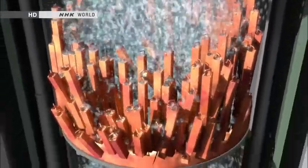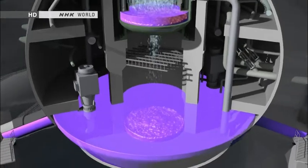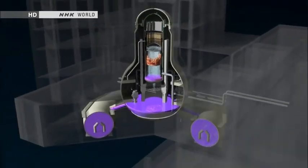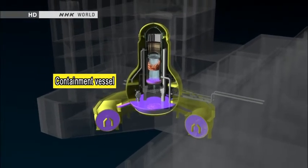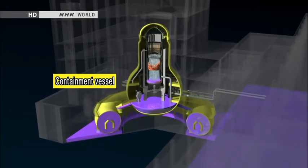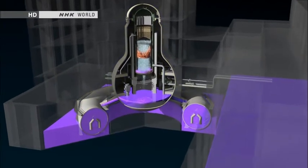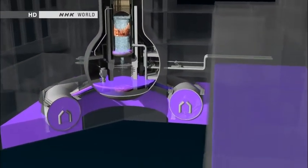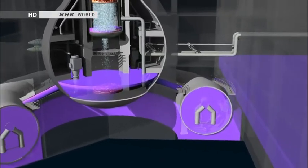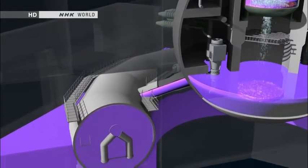Every day, 370 tons of water are pumped into the reactor to cool down the melted nuclear fuel. That water is escaping from the bottom of the reactor, which was damaged in the accident, and flowing into the containment vessel. There's more. The tainted water has even breached the containment vessel, the last line of defense for containing the radiation. It's flooded the floor of the building. But so far, investigators have been unable to determine exactly where the water is leaking from.